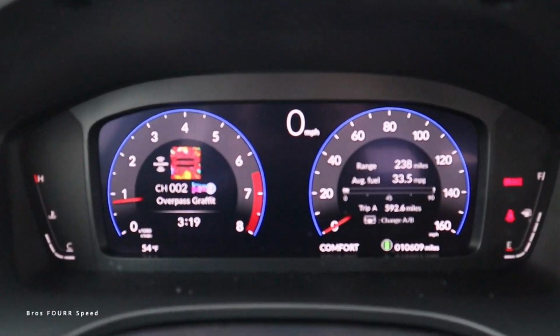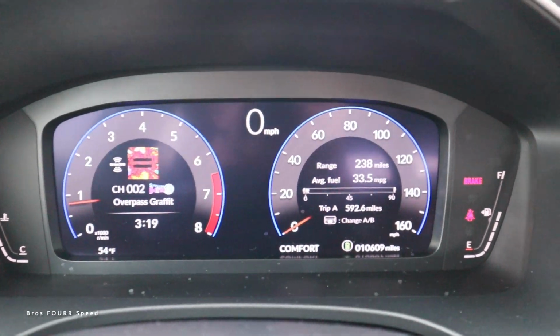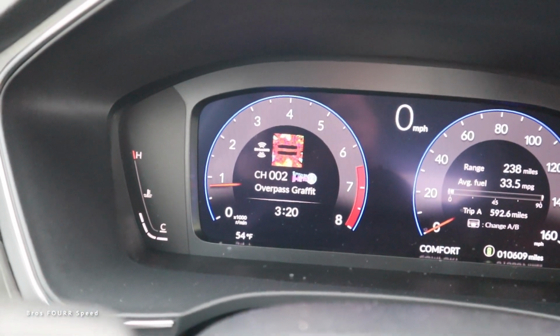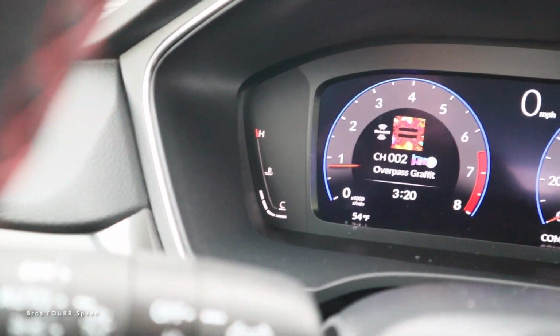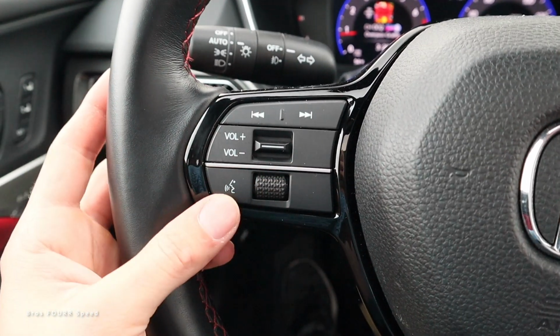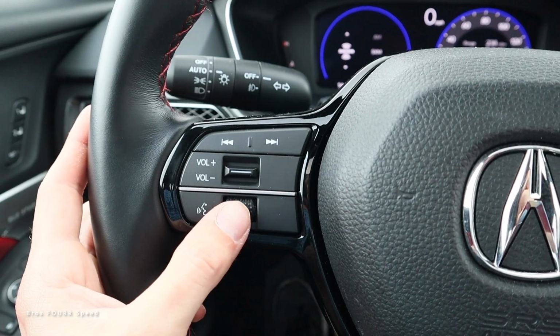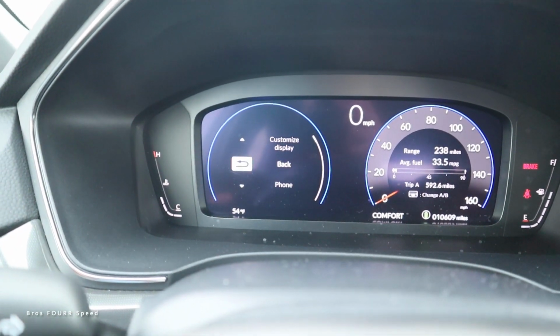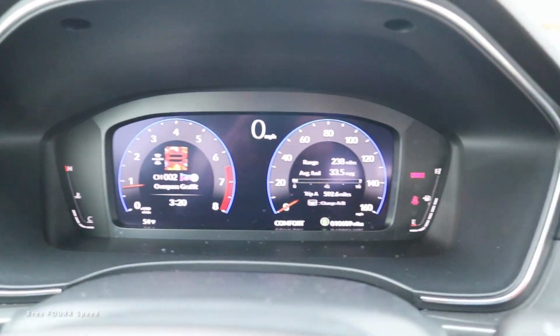Taking a look at the gauge cluster now, we have a full LCD display. You can see your speedometer on the right with some trip information, and then we have your tach on the left with audio information. We get the engine temperature as well as your fuel. Then you can configure it just a little bit using these buttons on the left. You can scroll up and down to change what you'd like to see. Pretty much all of your audio information will come up here as well. You can go back and get to your main screen.